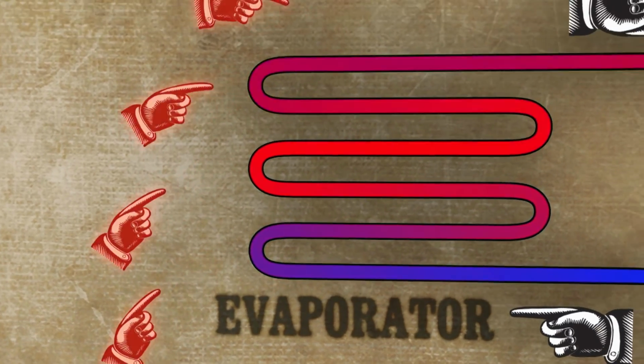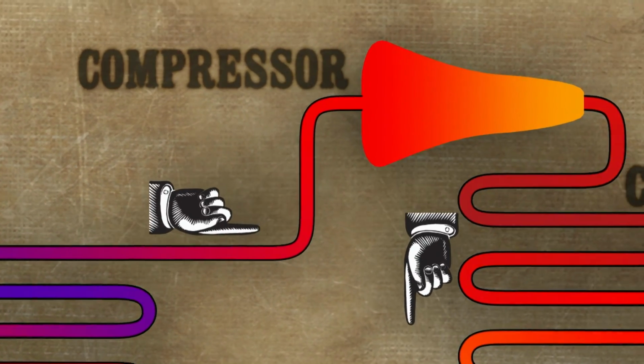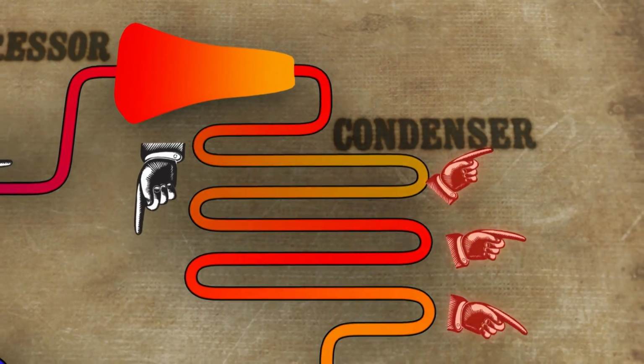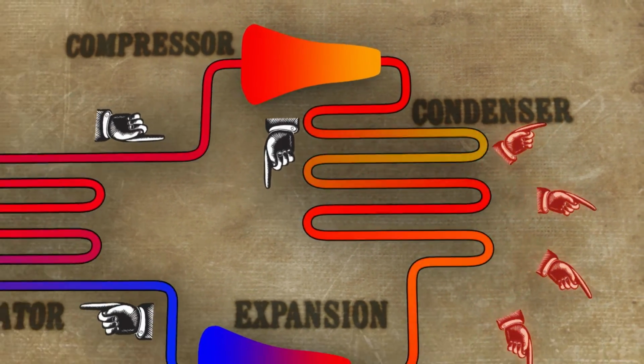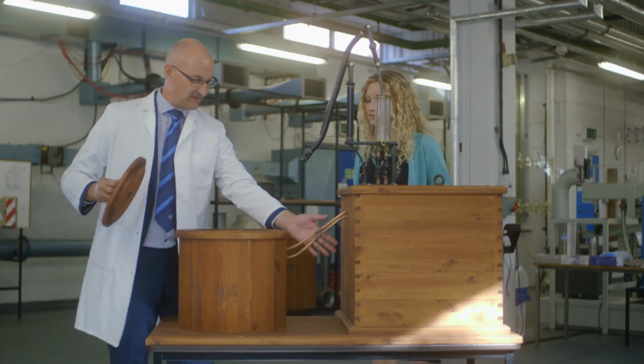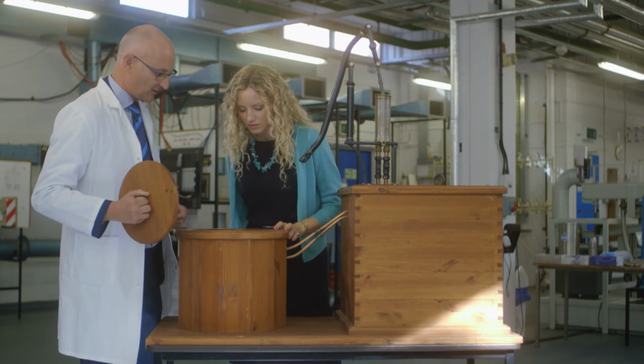The evaporating gas draws heat. This is how a fridge works. The Edwardian engineers understood they needed to create a cycle where a gas could evaporate, draw the heat, and return to liquid continuously. The refrigerant would have been in these pipes here and would have made this small container within here cold.